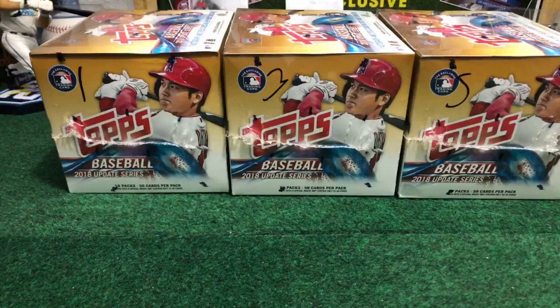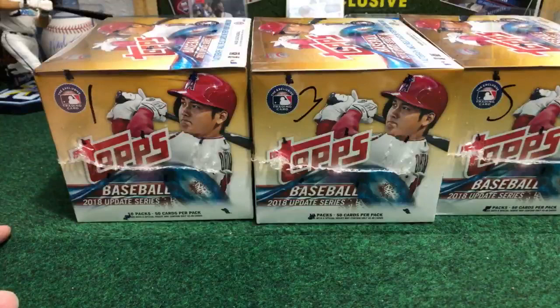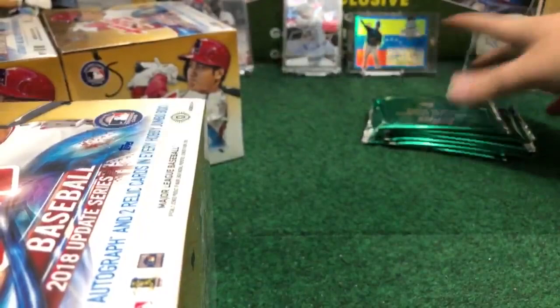You know, this collection takes a long time to break. So we got in front three more jumbo boxes for break number two, Jumbo 2018 Topps Update Series. So we got a long break with the hobby boxes, and now we got the last three jumbos of the night. Almost morning, but here we go. 1, 3, and 5. You can see the die set in the last break from this one. We got three boxes right here, and we got the six silver packs for the end right there.